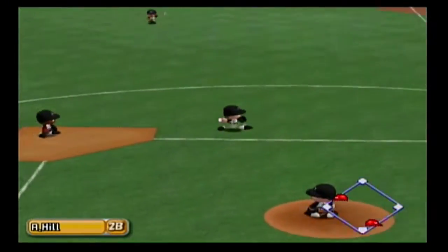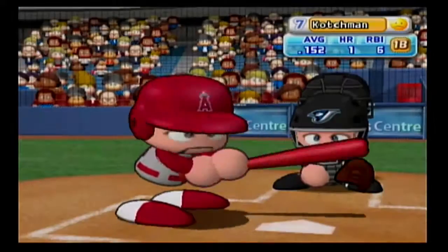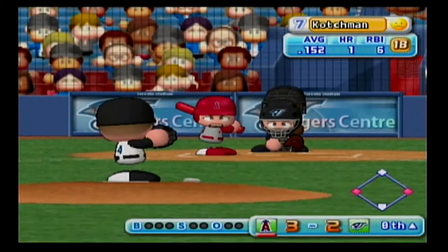Ground ball straight to the second baseman. Thrown to third. This play is ruled as an error. Casey Kochman has a chance to increase their lead.